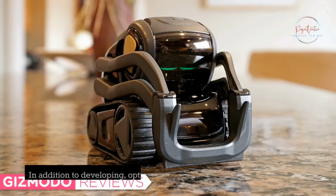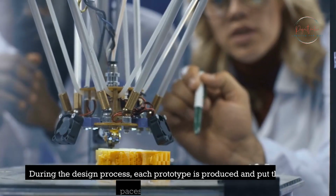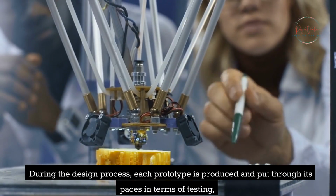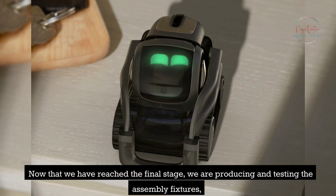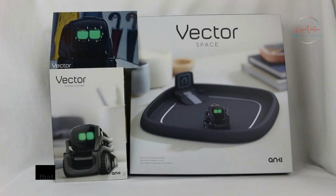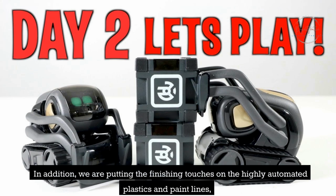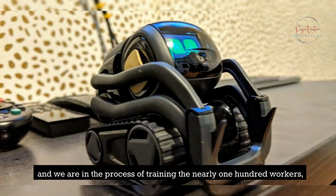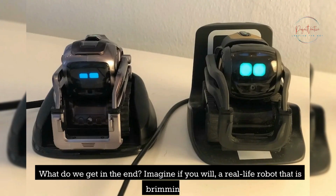Manufacturing. In addition to developing, optimizing, testing, and considering Vector in its capacity as a robotic organism, we are also building him. During the design process, each prototype is produced and put through its paces in terms of testing, while specific features are reviewed internally with nearly final hardware and software. Now that we have reached the final stage, we are producing and testing the assembly fixtures that are necessary to ensure that every Vector is a high-quality robot. In addition, we are putting the finishing touches on the highly automated plastics and paint lines, and we are in the process of training the nearly 100 workers who will be responsible for assembling and testing each Vector as it is produced. What do we get in the end?